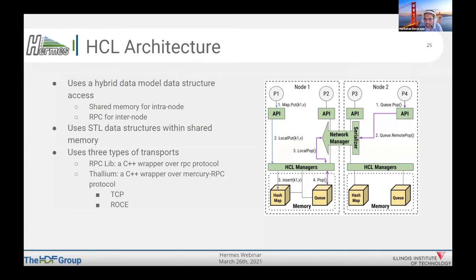So the HCL architecture, as shown on the right, consists of three parts: the per-core API at the top, the per-node HCL manager at the bottom, and the network manager. The API provides an STL-like interface for data structures such as maps, sets, and queues. The HCL manager handles a shared memory segment, which hosts these HCL containers we talked about. Any access to these data structures is controlled using shared memory locks by the HCL manager. The network manager uses an RPC protocol and serialization library to enable inter-node communication.